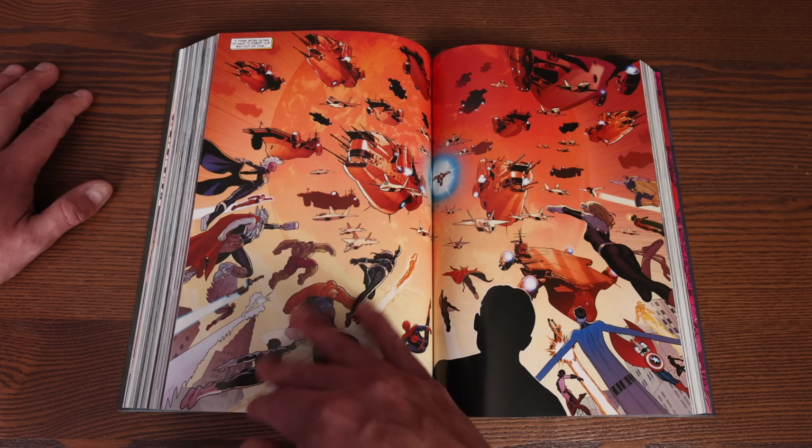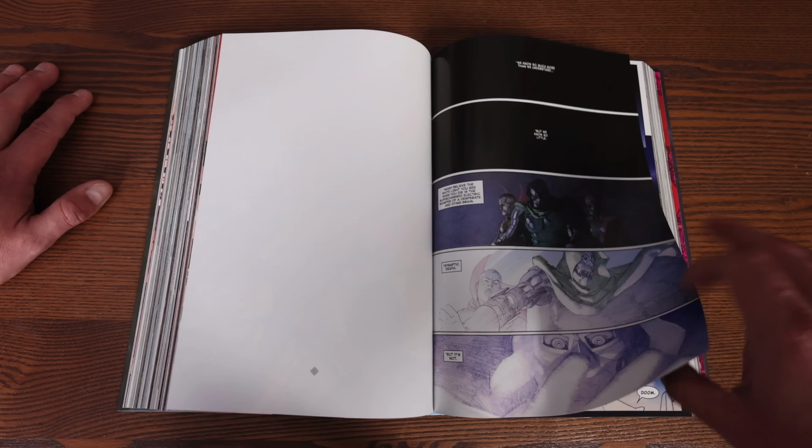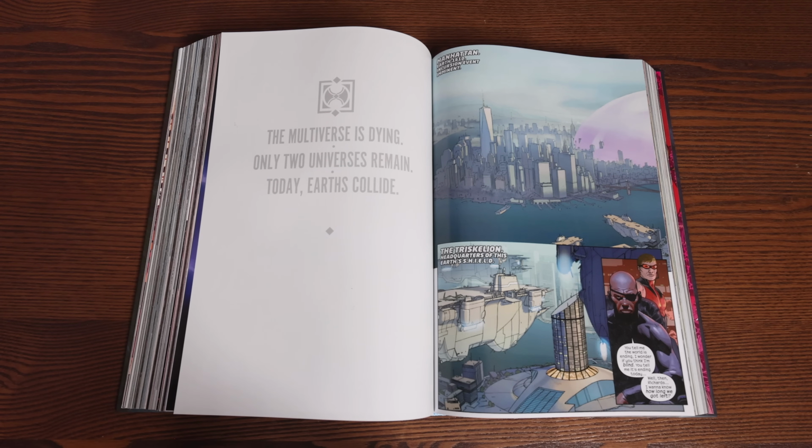There are other characters that are trying to build a new Earth for us to live in, and then characters that refuse to give up. And man, this is when all kinds of twists and turns and betrayals happen, and I am all over this. I love this story right here.